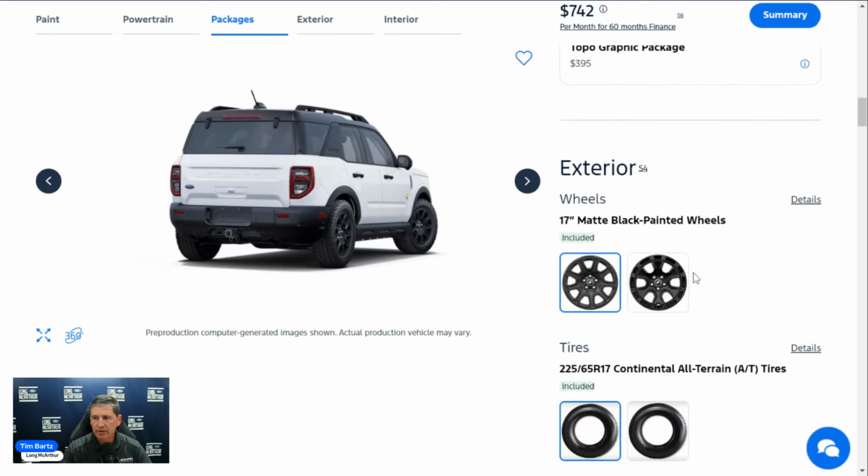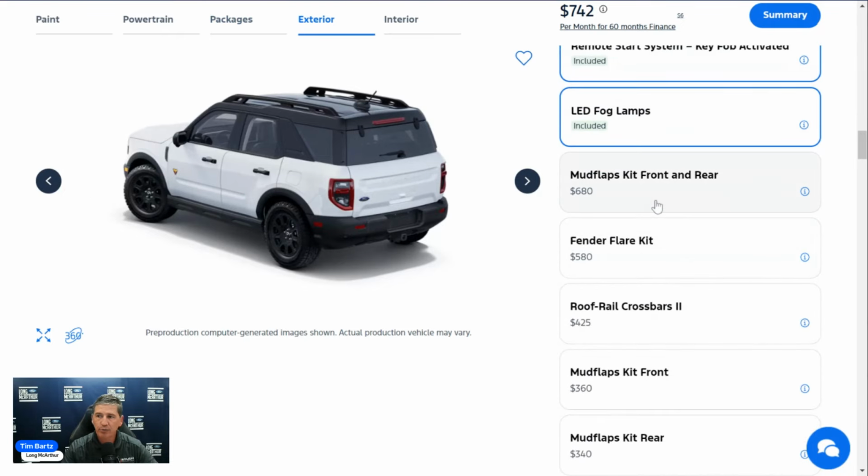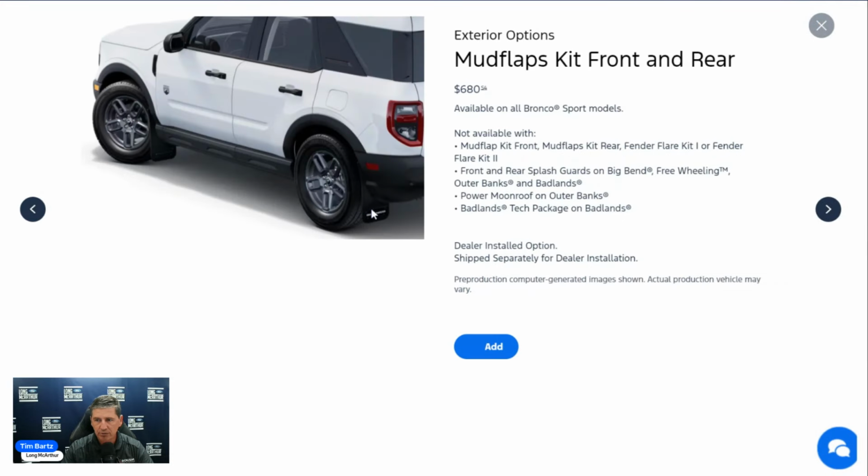All right, so moving down to these standalone options in here. As we said, this wheel here is part of the Sasquatch package. And then moving down, we do have the mud flap kit, so front and rear, and we have a front and we have a rear. You see those are not compatible with each other. They're also not compatible with the splash guards, which is a little different. If you click into here, you can see an image of those. They're more of a rubberized material, really a flap in a sense. Those also are not available with your fender flare kit as well. So just keep that in mind.